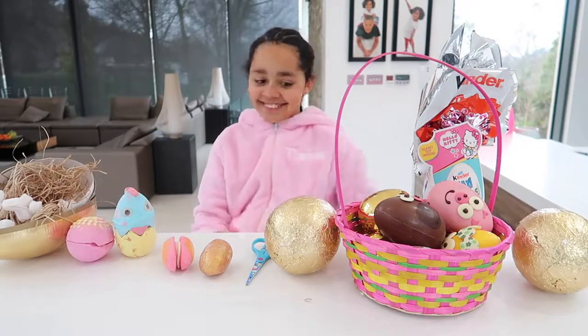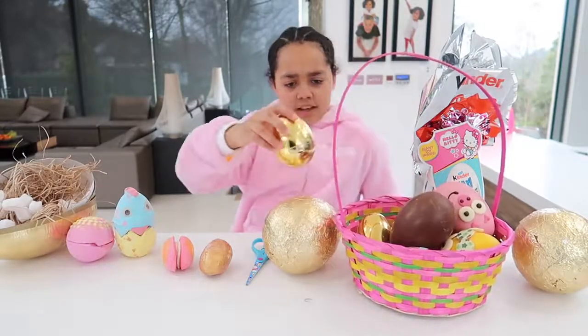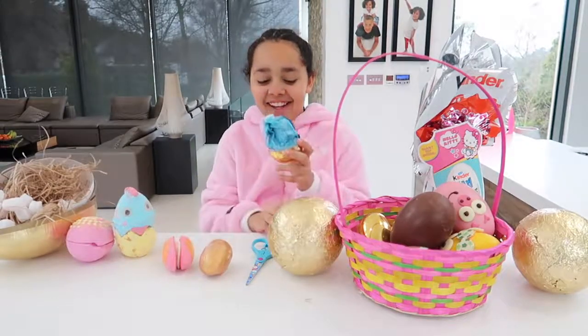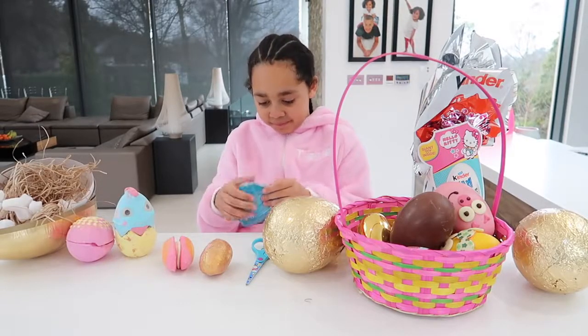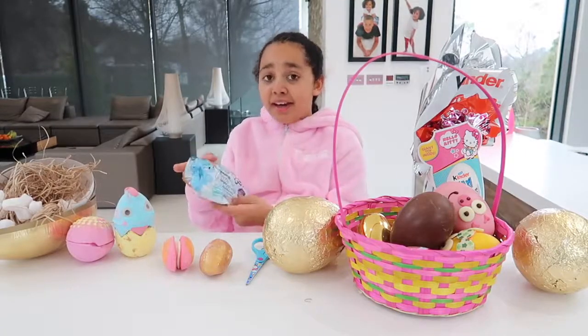Oh, yes. Okay, so now I'm gonna look at the eggs. I knew this one would have something in here. It's a squishy. That bag's big.